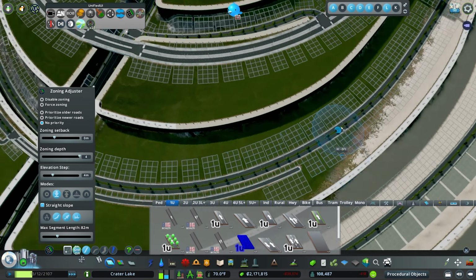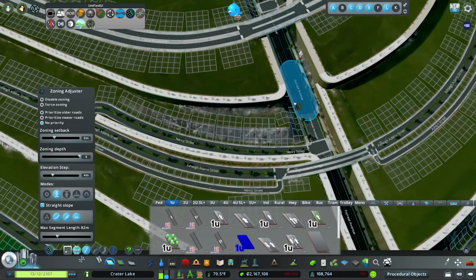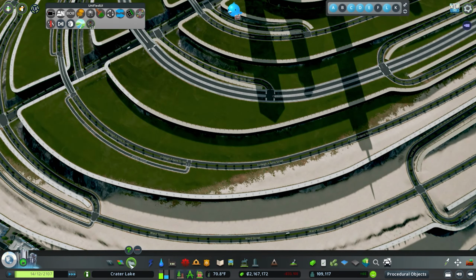Look at this. It is already coming way along. So then we will connect this up. Perfect. And then it does look like we need to go into zoning adjuster again and reconnect that. It's kind of funny, whenever you use the parallel tool, it just kind of has issues with the zoning for some reason. So then we will come in here. Let's go ahead and get rid of that. Perfect. Nice. This is already looking really cool.